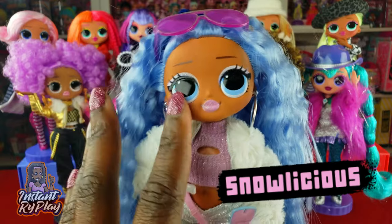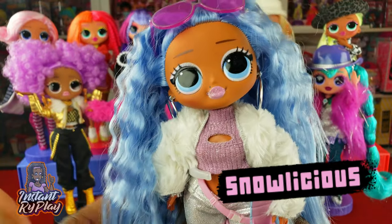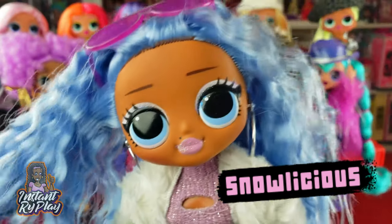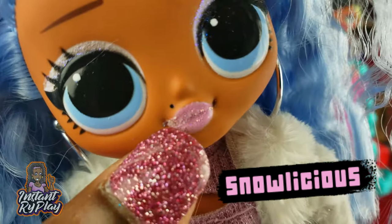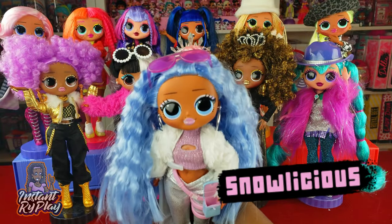That's one of my favorite things. I'm gonna go ahead and tell you guys, my favorite thing about her is her hair. I love the color of it, and once I took the braids down, it's great. So Snowlicious looks so amazing. I love her little mole right there. Isn't that cute? So you guys let me know what you think about Snowlicious.